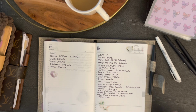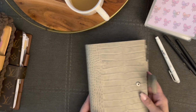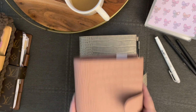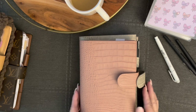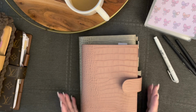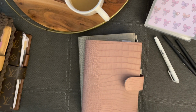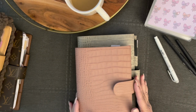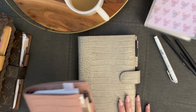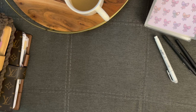So I love the Mark Edit. This is the A5 size. This is in my gray. If I decide to use this size, I will grab it. I know that's kind of like, why are you doing that? Well, because I like both planners. I like the covers. They're so beautiful that I just don't know which one to use. Sometimes I feel like I need more space. I can put more in here, like a lot more, but sometimes I don't. So these are the two that I take with me on the go.